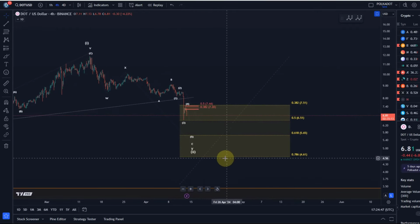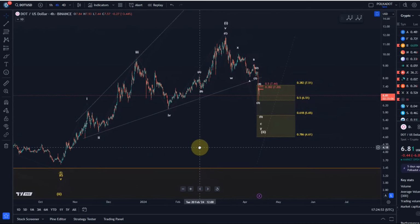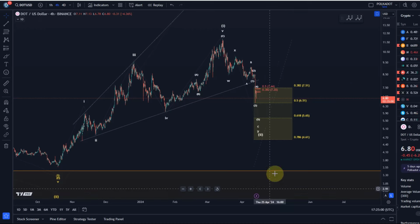So a sustained break below 460 means that probably we're going to see new bear market lows. That would be pretty much a disaster, but it is what it is. I can't change it. I just need to mention that alternative, because there are no guarantees in this market. Someone asked me earlier today if I think guaranteed Matic will recover. I said, look, there are no guarantees in this market.